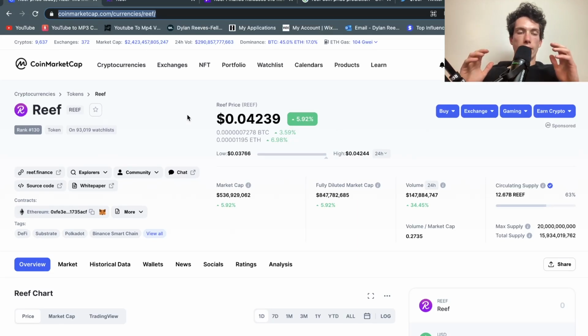Today we are going to be taking a look at REEF. Now REEF is a coin that we've reviewed recently. However, there's been a few more major developments in terms of their mainnet and in terms of some cool products and features coming out. So I thought we'd take another look at REEF today, look at the price, look at what's going to send it to the moon going forward, what's been happening recently, and their exciting new developments.